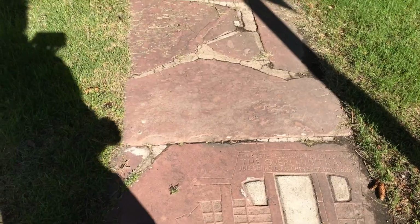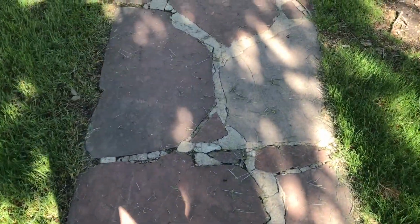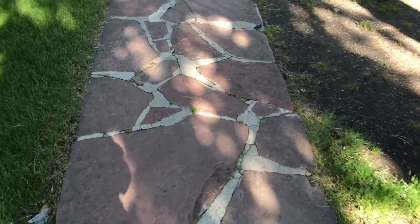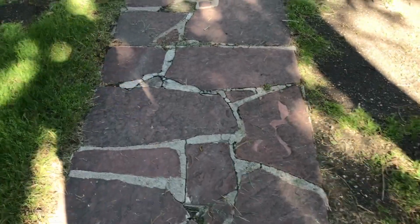So what exactly is this, and what is the point that I'm trying to make? Well, this pathway that I'm walking on is the original pathway of Cheyenne City Park. And that carving, as near as we can tell, is something that was created by the Works Progress Administration back in the 1930s.